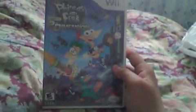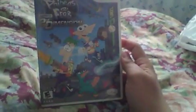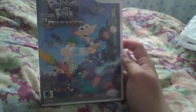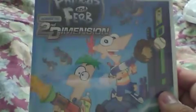And here's the front of it. It looks like Phineas is having the time of his life because of that face. You see Evil Doofenshmirtz right there, Ferb and Perry. Here's the side.